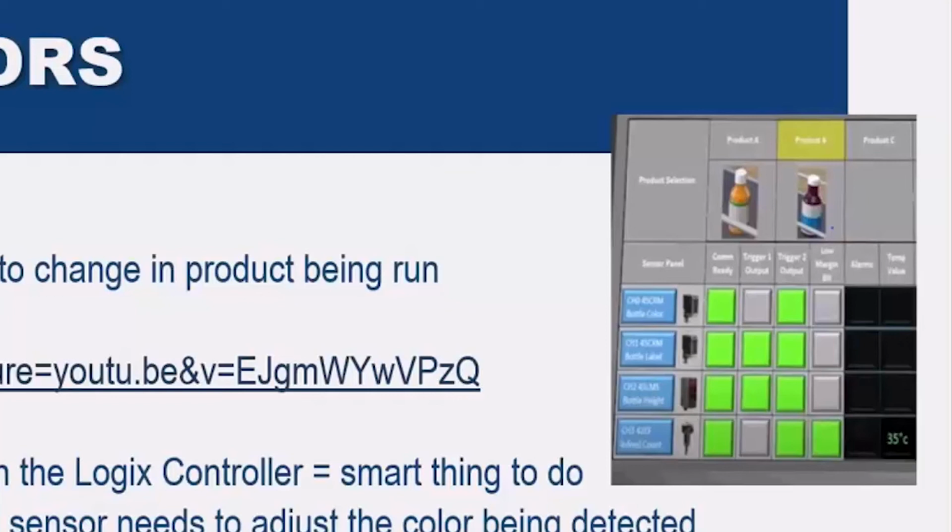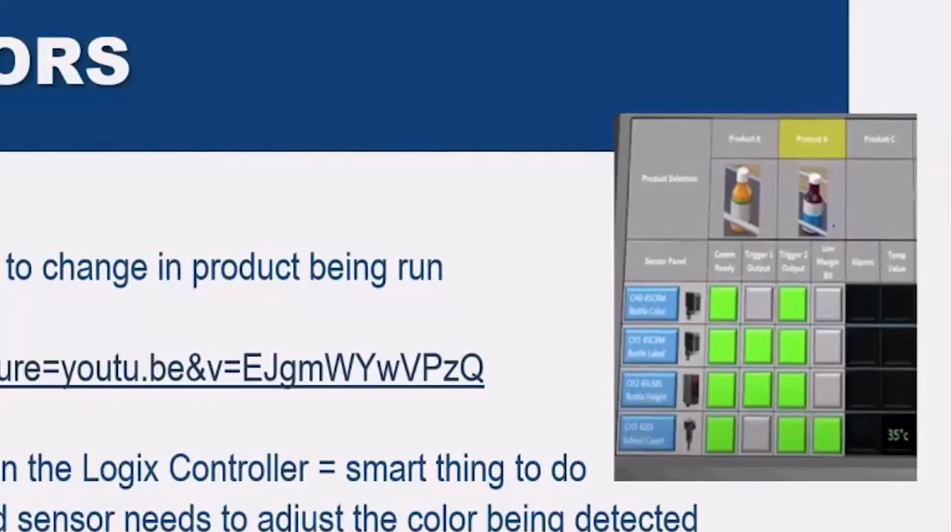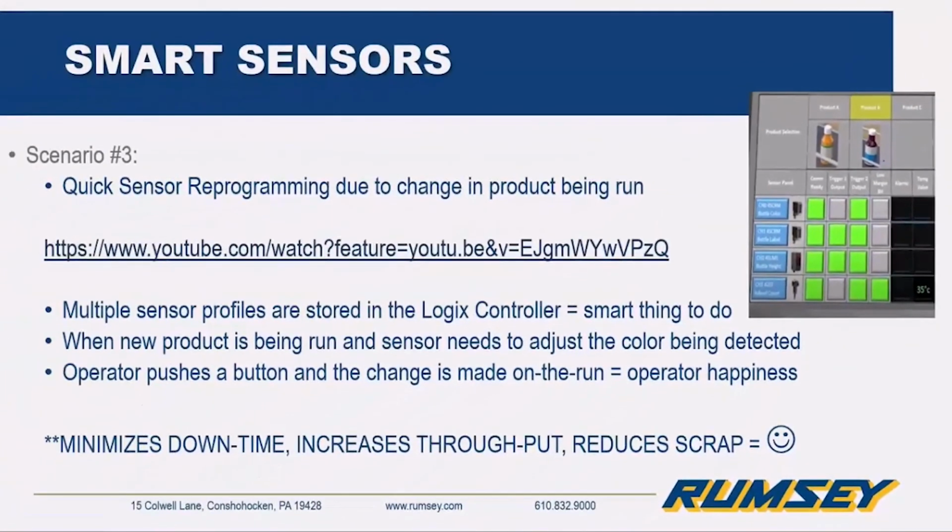So when you're running from the yellow product to the blue product, the sensor needs to adjust the color and the label and the height that's going to be detected. So the operator simply pushes a button and the change is made on the run. And the operator is extremely happy because he doesn't have to futz with all that programming. Also, some I/O Link sensors can run counts and timers for you too, so that can be just a bit that has to be programmed. When you use the sensors for quick reprogramming on your line, it minimizes downtime, increases throughput, and reduces scrap, which is, once again, everybody's happy.